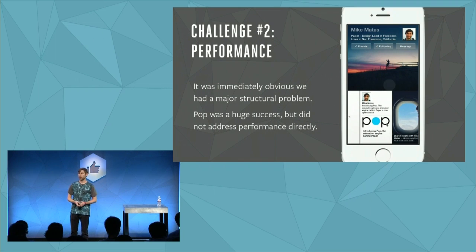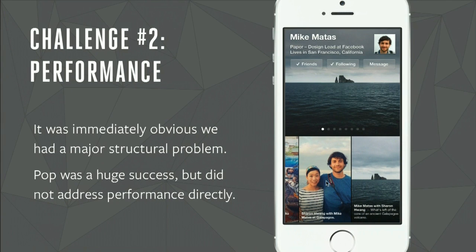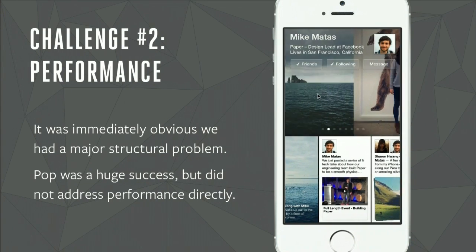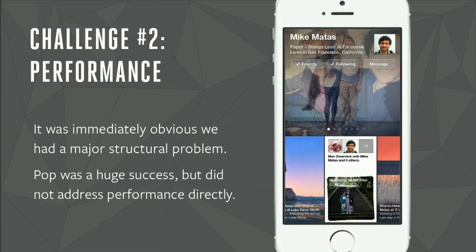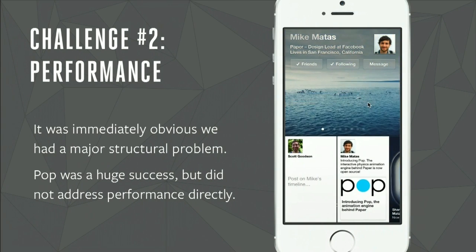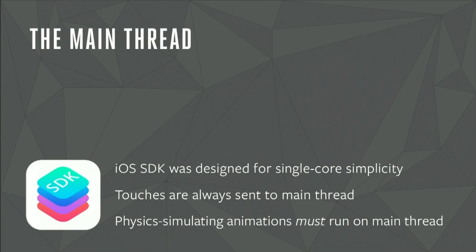This is what Paper looked like when we used traditional app implementation techniques. There are just too many pieces of text. There are too many huge images. These Tilt to Explore images extend way off the screen and are much larger in size than the whole display buffer. And it became clear we had a really structural problem. POP allows us to get the sort of bounce effects and settling behavior that we wanted, but it did nothing for the performance problems. So let's explore a little bit in detail about the architecture behind iOS.